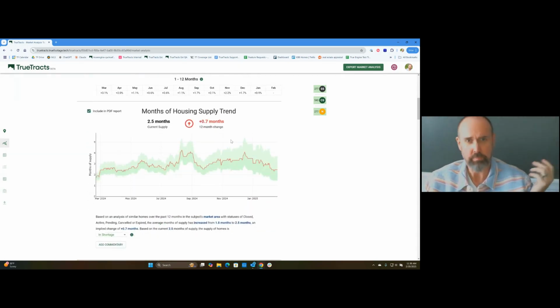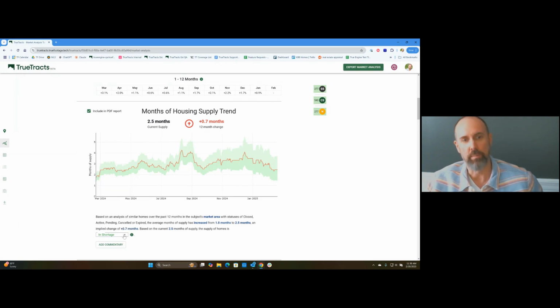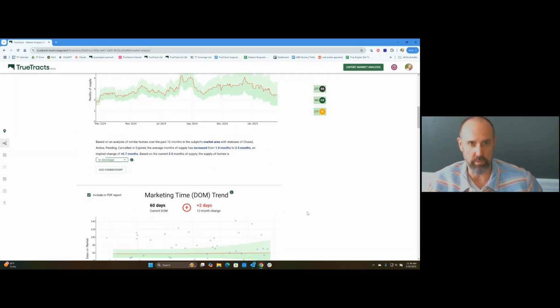Housing supply. We are going to also default here. If you wonder why they defaulted to shortage, you hover over here and you see that we're using a rule set. Anything under 4 months, we're going to consider shortage. 4 to 6, imbalance, and so on. But you are the market expert. If you decide that 2.5 months is in balance in your market, you simply click that because that's going to check the box on page 1 for you. So you want to lock that in and feel comfortable with that.